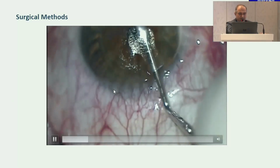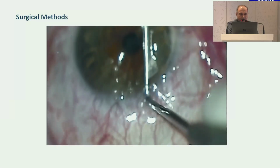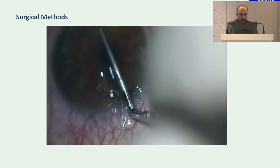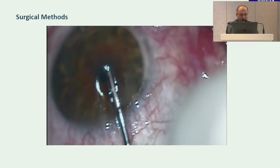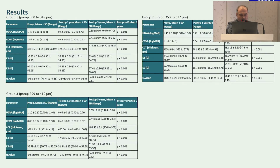This is a video on the intrastromal pocket we prepare according to the topography guide. And the fresh lenticle transplant. As you know, the myopic lenticle is central thicker, and it is implanted in the recipient's thinner area. After the operation, 5 years after, visual acuity increased, Q value increased, and central corneal thickness increased.